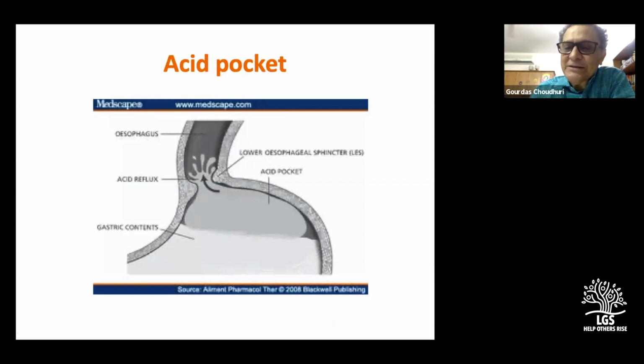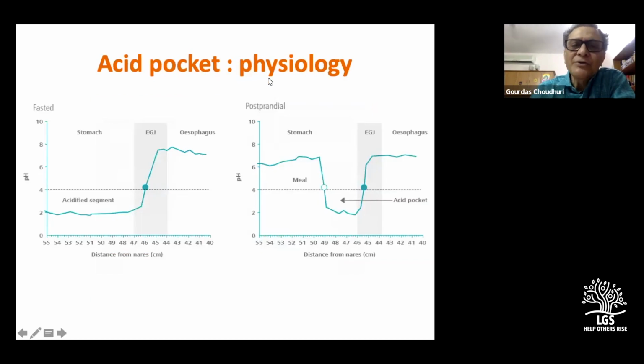What is unique about calcium alginate is that when it comes in contact with water or acid, it forms a foam and floats above the gastric contents, and the place above the gastric contents is essentially the fundus and the cardia. Interestingly, I have never been able to understand why this acid floats up and remains in the upper part of the stomach, whereas the rest of the gastric juice comes towards the lower part. So this is called the acid pocket. I hope all of you know the physiology.